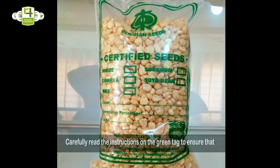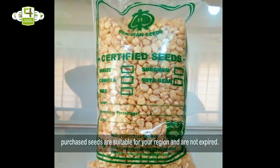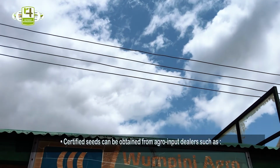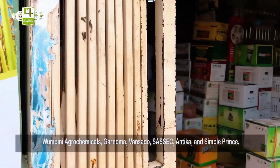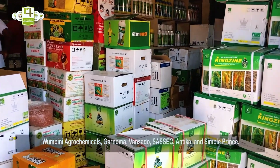Carefully read the instructions on the green tag to ensure that purchased seeds are suitable for your region and are not expired. Using high-quality seeds that are adapted to the local environment is crucial for good germination and high yields. Certified seeds can be obtained from agro-input dealers such as Wumpini Agrochemicals, Garnoma, Vansado, Sasek, Antica, and Simple Prince.